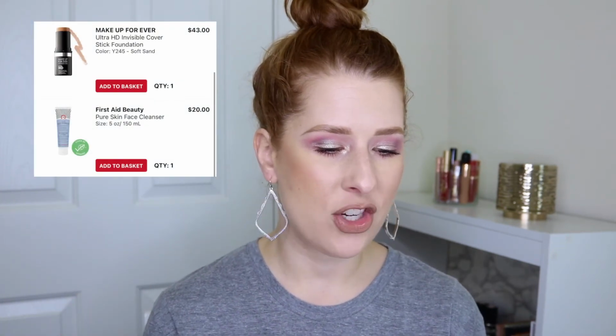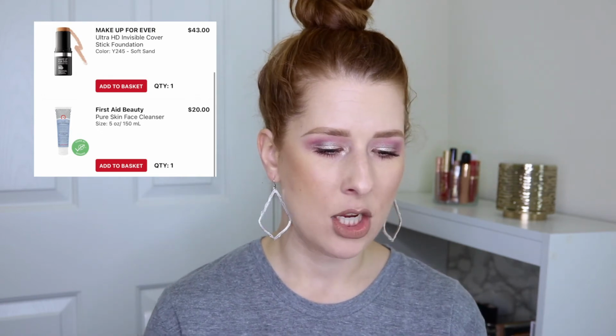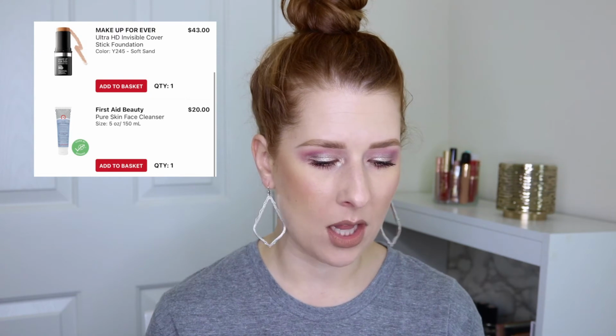So we had 4 purchases in February, 1 in January, and then my next purchase was March 14th, and again, it was an online order. I love ordering online, and this is, I mean, pre-COVID. This time I ordered 2 products. So I got my hands on the Makeup Forever Ultra HD Invisible Cover Stick Foundation. I purchased the Y245 Soft Sand Shade. Y'all know those tongue twisters get me, for $43.